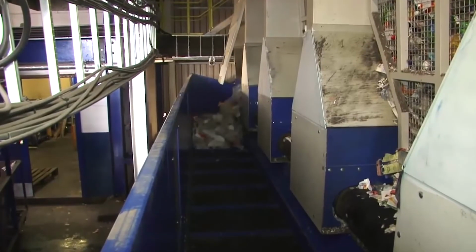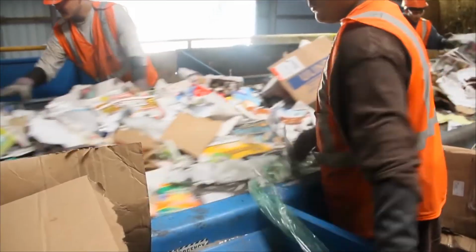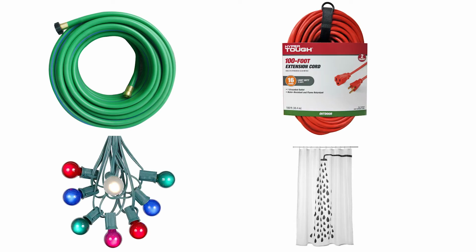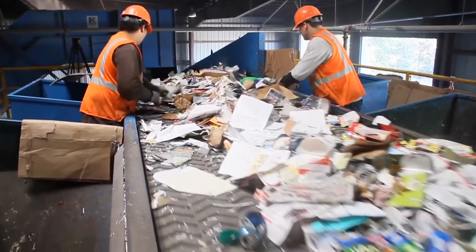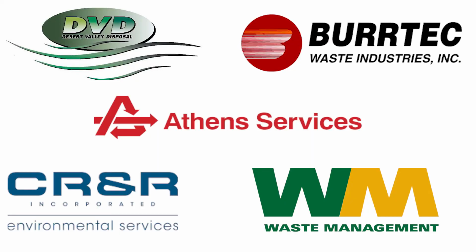One last rule of thumb, while plastic containers can be recycled, most miscellaneous plastic items should stay out of the recycle bin. Hoses, extension cords, Christmas lights, shower curtains, yes, they're plastic, but no, they can't be placed in your recycle bin. Once again, for specific questions about certain items, it's best to reach out to your particular waste hauler to see what can be placed in your recycle bin to avoid contamination.